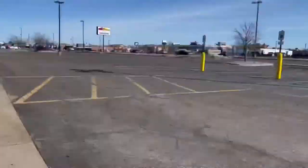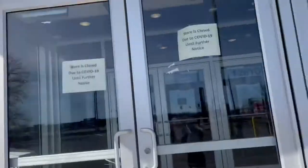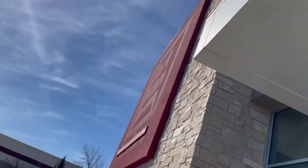I'm at the abandoned Art Van Furniture. Look at that label scar. They saw the on sale sign. That's funny. I was not here the last day.